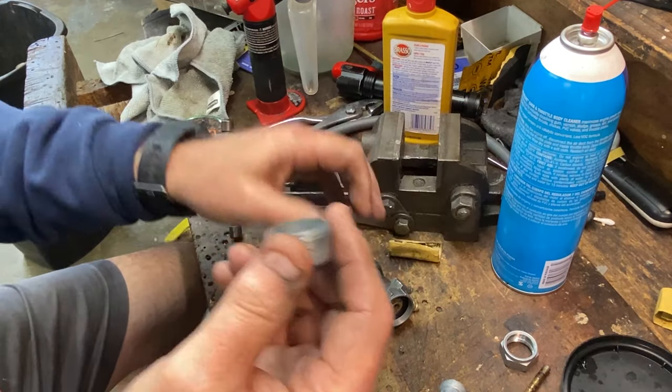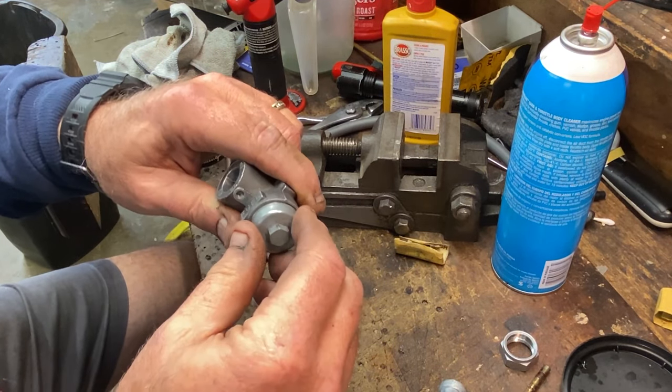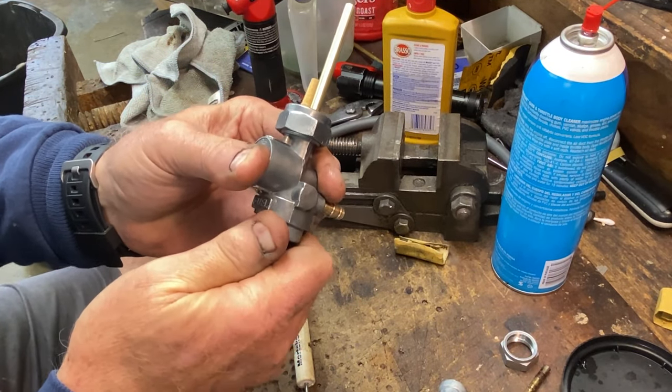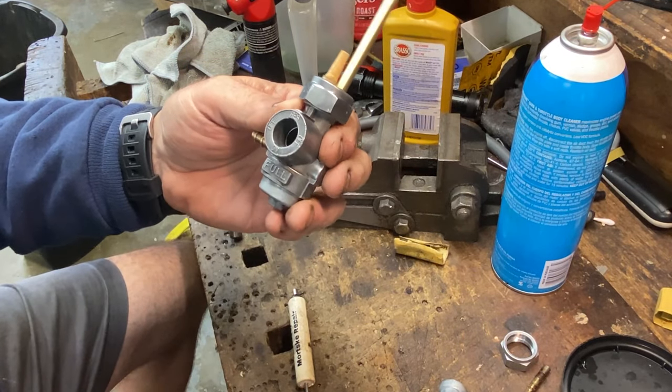And we will use the sediment bowl thing from the new one because it does thread in nicely. This 10 mil hex on the bottom of it is a lot nicer too. So yeah, we'll use that. So that should work good for that. We got the top done. We just need to put the front back in.